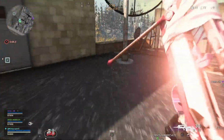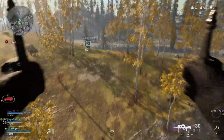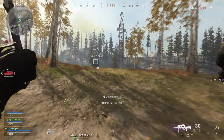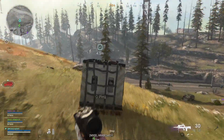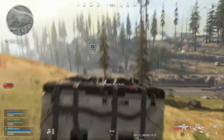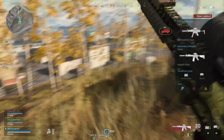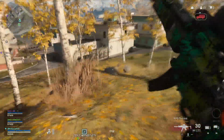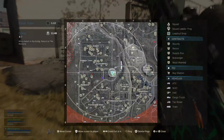Guess we ought to go for that loadout, eh? Woo! Nice. Fire knife. That is hilarious. I've noticed that there's a few more knives now in the multiplayer, so that's kind of fun. I wonder if I can get ammo. I don't remember if I actually grabbed that yet. We'll take a quick detour and see if that's the case.